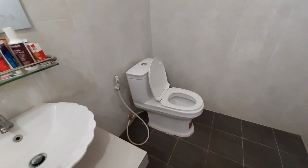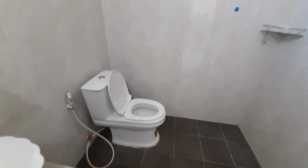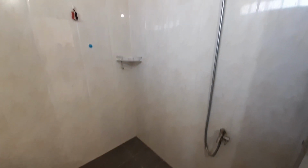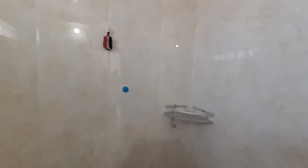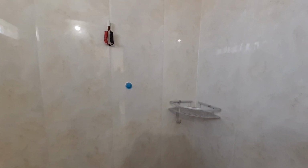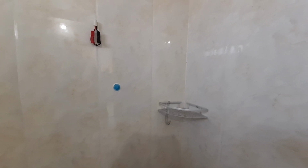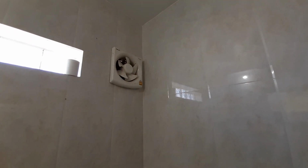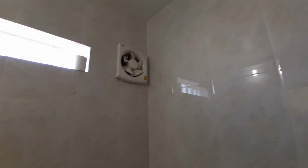Got a toilet in here. We don't shower in this room at the moment because it's winter, and this is a cold water only bathroom. So you can see it just has the shower like that. This is the fitting for the hot water. So she could put one in here if she wanted to, but in a place this size with 1 bedroom, there's absolutely no need. It's got an exhaust fan as well, and a lone toilet roll.